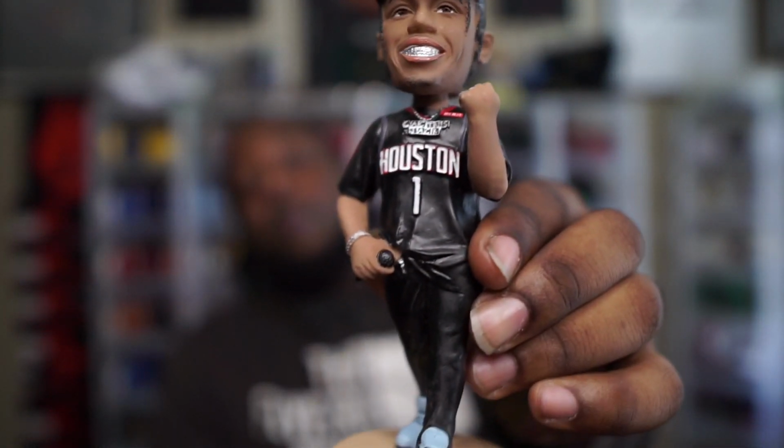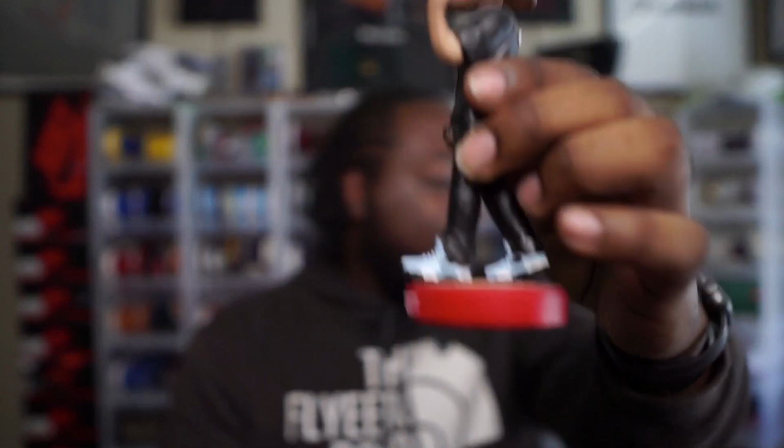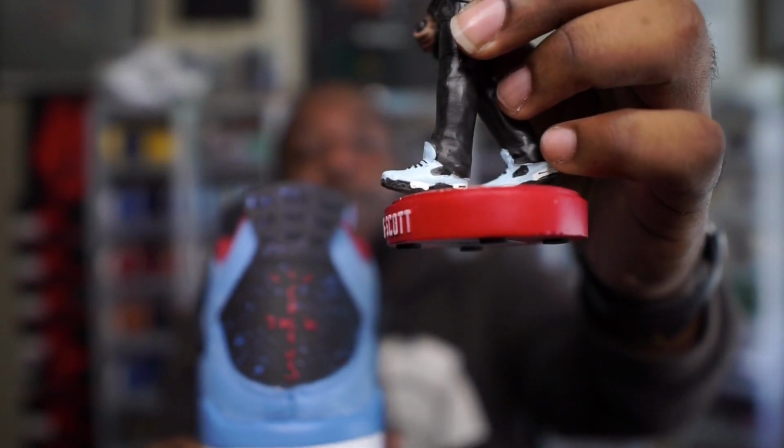Getting straight to it, man. It's been a big weekend in sneaker releases this week. Straight out of Houston, man. Travis Scott been doing this thing. He released his bobblehead. Had a special night earlier this week, rocking the Cactus Jack 4s on the bobblehead. So I had to go ahead and make sure I got one. Shout out to my Neo for grabbing this for me.